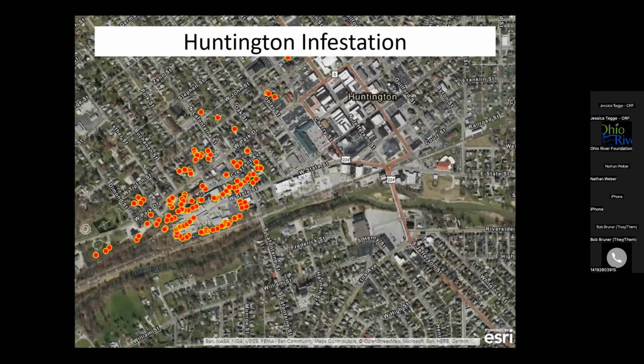So what I'm showing you right now is the infestation in Huntington, Indiana. Now, I had the opportunity to go there last week, and I flew a drone over the infestation sites. Each one of those red dots you see is where there is a tree of heaven that is infested by spotted lanternfly. And you can see that's quite a few of them. And right where you see that kind of little cup being formed by the different dots on the screen right next to a railroad, that's where I was flying my drone.